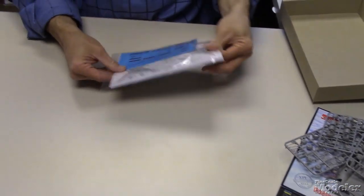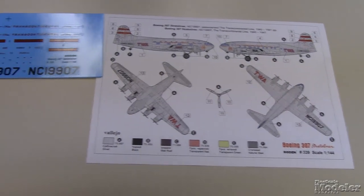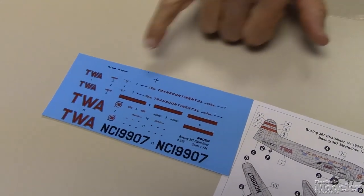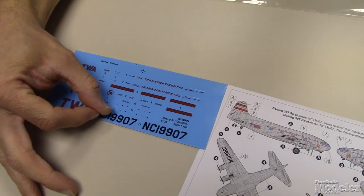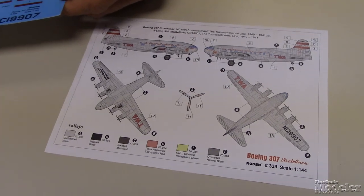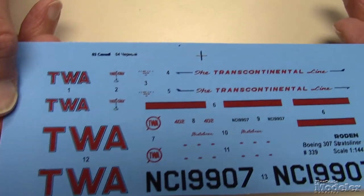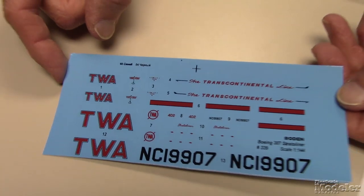Looks like the markings are for a single TWA aircraft. The nice red titles, the Transcontinental line rather, some stripes for the tails, a few marks, even propeller maker marks there. These look pretty good. There is fairly extensive carrier film on there, but they look good and sharply printed, in register. Even the Boeing Stratoliner titles there look good.